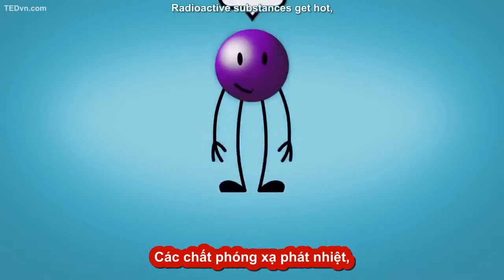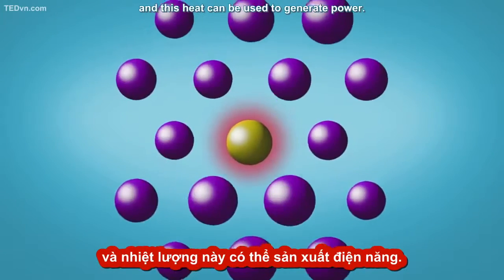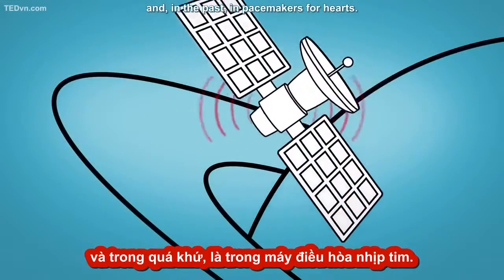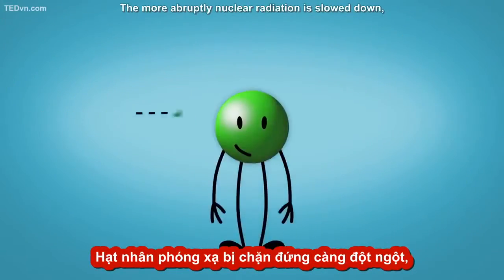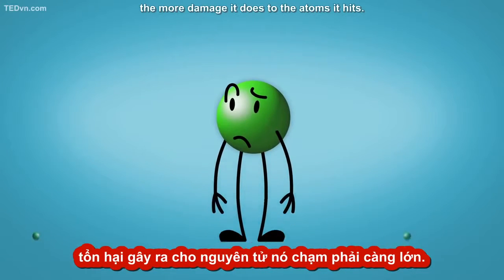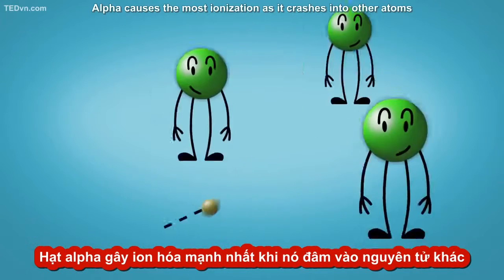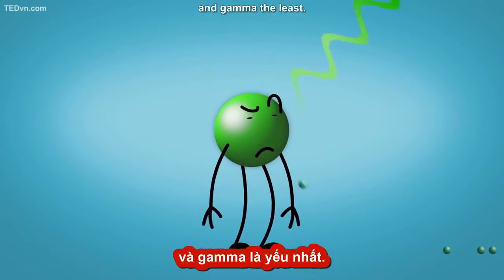Radioactive substances get hot, and this heat can be used to generate power. This heat has been put to use in space probes and, in the past, in pacemakers for hearts. The more abruptly nuclear radiation is slowed down, the more damage it does to the atoms it hits. This is called ionization. Alpha causes the most ionization as it crashes into other atoms, and gamma the least.